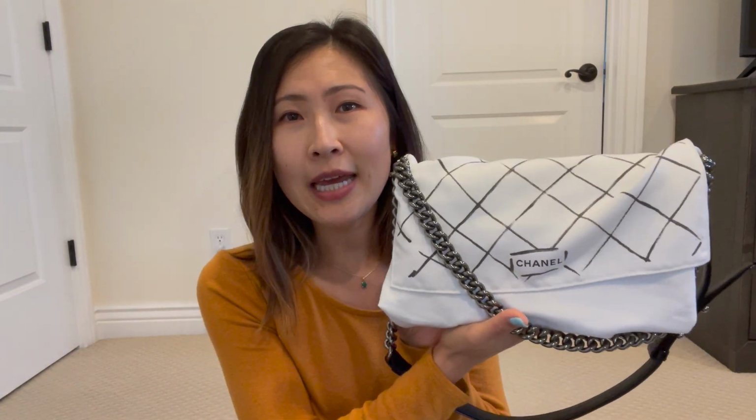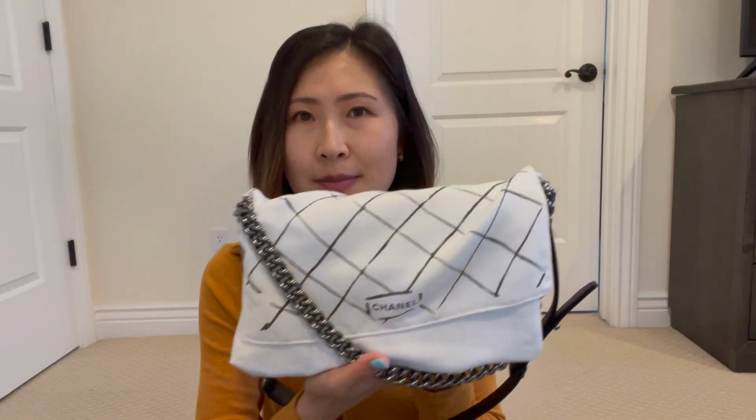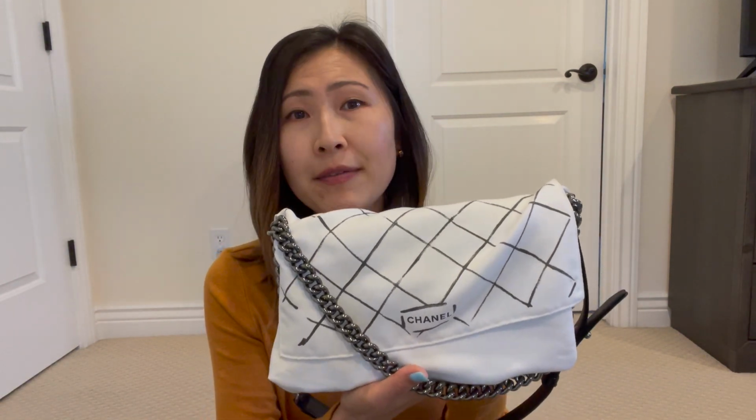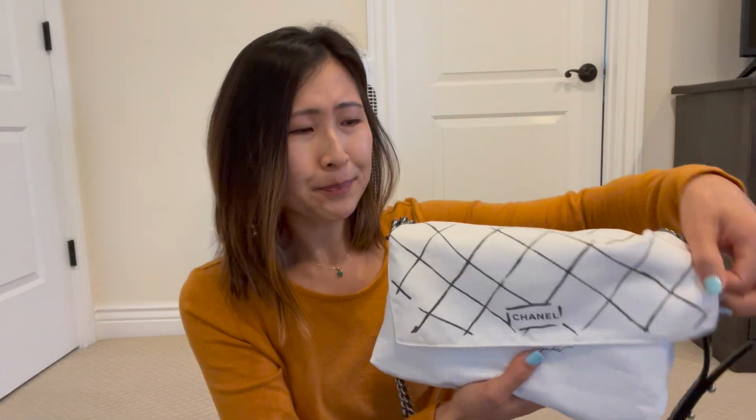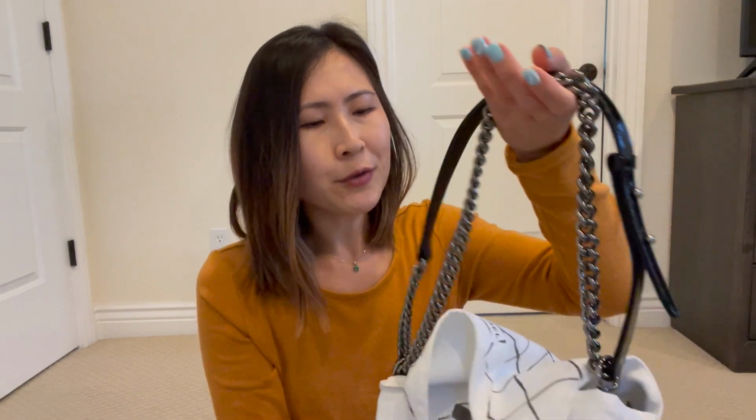So this item came in the dust bag, the original dust bag, as you can see. I don't have the box anymore, unfortunately, because we were coming back from Europe and there just wasn't enough space to put it in the luggage, but I do regret that in retrospect now. But anyways, as you can probably tell already, it's this really nice gunmetal hardware, but let's go ahead and flip it open. All right, so this is certainly a very beautiful piece.